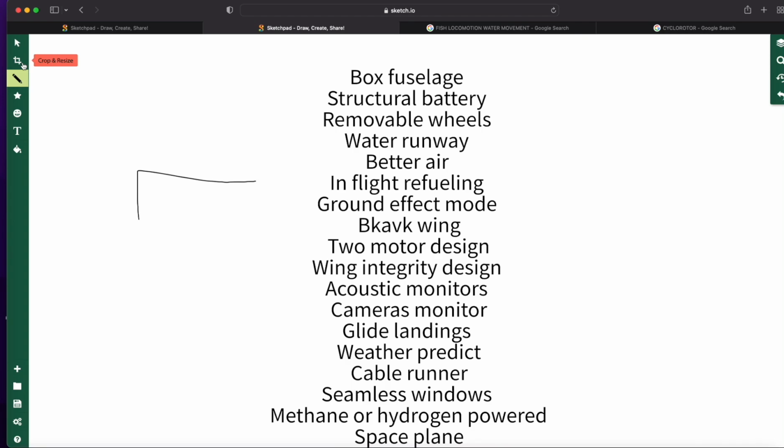Some more things to cover quickly. Some of them are not as directly related. You can also design this more easily with a box fuselage in the future, because instead of being a round circle, if you cut a section of it, it looks more like a box.